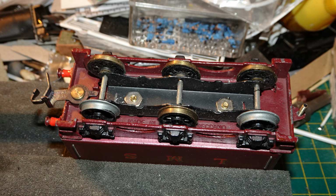Given that, even if I'd been able to get the motor to run, I wouldn't have been able to run the model, as I don't have any EM gauge track. You can see the bottom of the new tender here. Two of the wheels appear to be original Dublo ones, with the others being replacements. The chassis part holding the axles is attached with nuts rather than rivets, as it would have been originally.